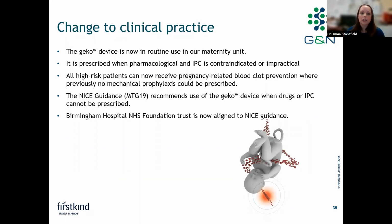The reason that we wanted a change in practice, and the geko is now routinely used in our maternity unit, is because of events that have happened over the last few years in our department. It is prescribed when pharmacological prophylaxis and IPC are contraindicated or impractical, and all high-risk patients can now receive pregnancy-related blood clotting prevention, where previously only mechanical prophylaxis could be prescribed. NICE guidance recommends the use of geko devices when drugs or IPC cannot be prescribed, and now University Hospitals Birmingham NHS Foundation Trust is aligned to NICE guidance.